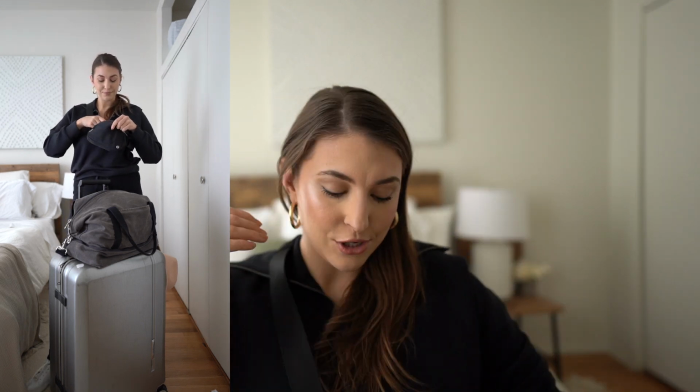And you can keep all of your important things in here and wear it around your body like this. So when you're at the gate, you can have your passport, your credit card, your IDs, money, your boarding pass. All of your important documents can just stay on your body and you don't have to rummage through your bag.